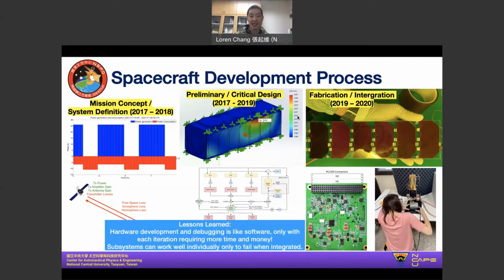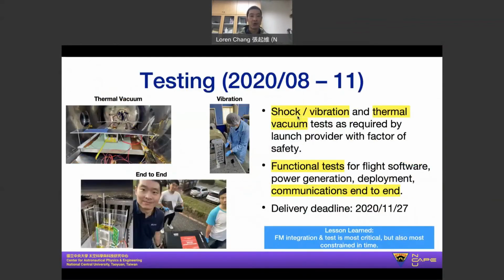So this required some additional time, and one of the major lessons learned from this was that hardware development and debugging is much like doing the same for software, except each hardware iteration requires more time and money to implement, fabricate, and then test. And certain bugs are only apparent when you have the actual hardware being tested and integrated in person. So a lesson learned from this is to begin hardware development and integration as early as possible during the project cycle. So once we finished integrating our flight model in August 2020, we immediately moved to the testing phase.